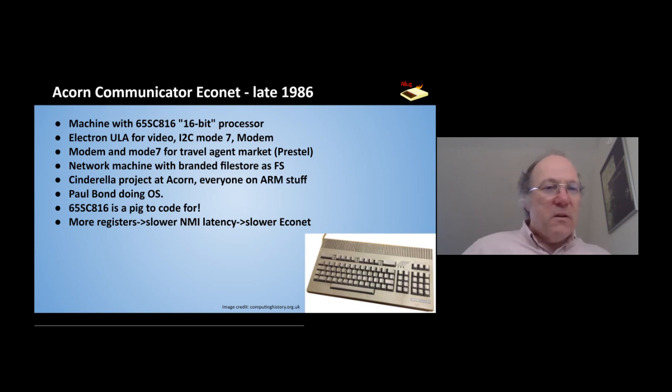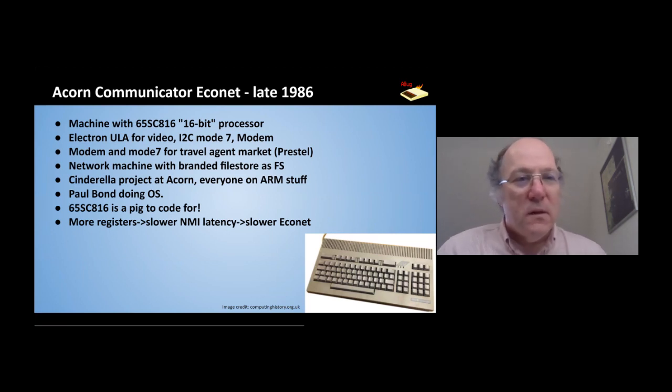This was a bit of a Cinderella project at Acorn, as at that time everyone competent was working on ARM stuff, and not much resource was being given to this thing, but there were orders for it and it needed to be delivered. So the call went out to contractors and Paul Bond was back again to do the operating system, and I got called in for a month or two to do the Econet on it, which was mainly a case of porting the Econet primitives from the BBC. The operating system was more sophisticated than the BBC operating system, and it laid some of the basis for features of RISC OS modules, though I've forgotten the exact details.